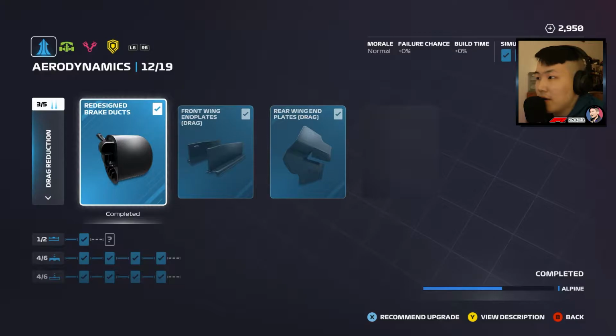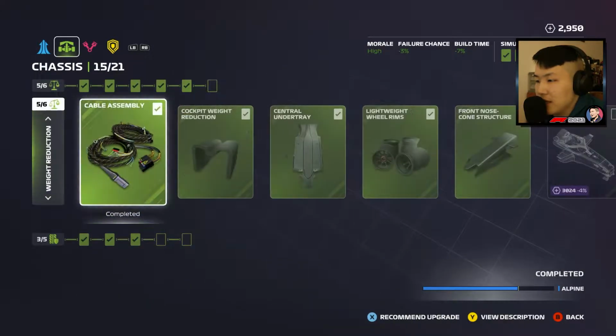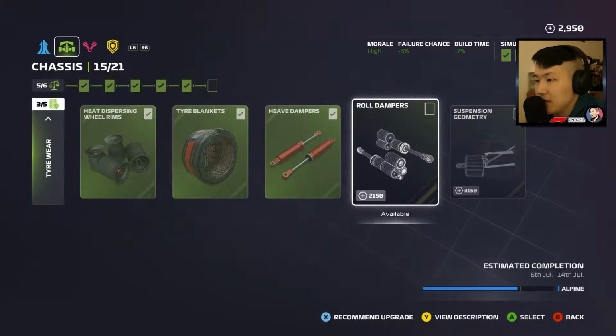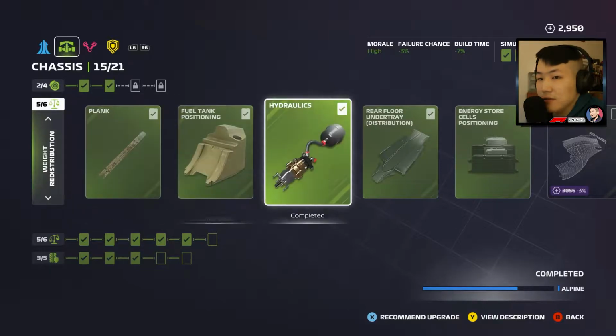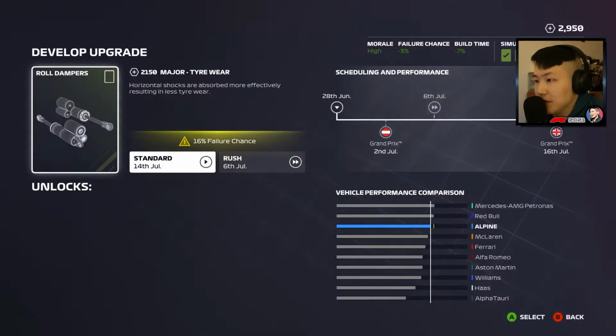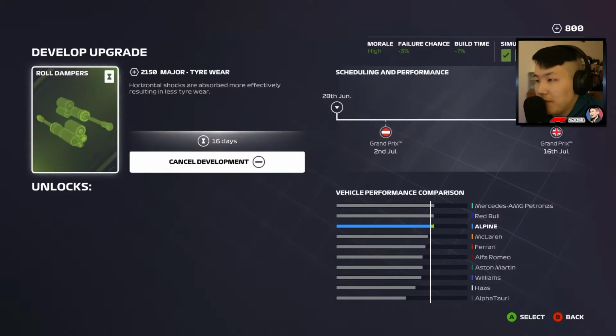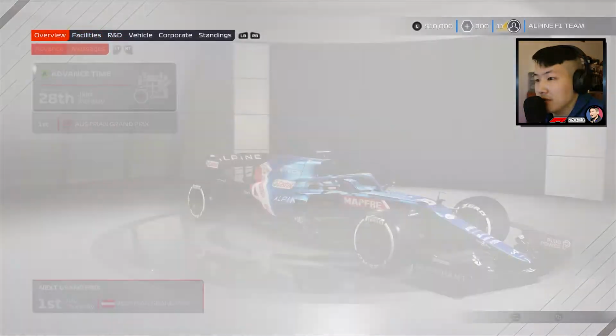Moving on to our R&D progress here, 2.9k in the bank, almost 3k. Let's see if we can get anything done here. I think we could do with some tire wear upgrades, to be honest, because it seems like that's the only one we can really trigger right now. So let me get this roll dampers upgrade before the British Grand Prix. We'll get that in regular. And let's just get closer to race weekend.